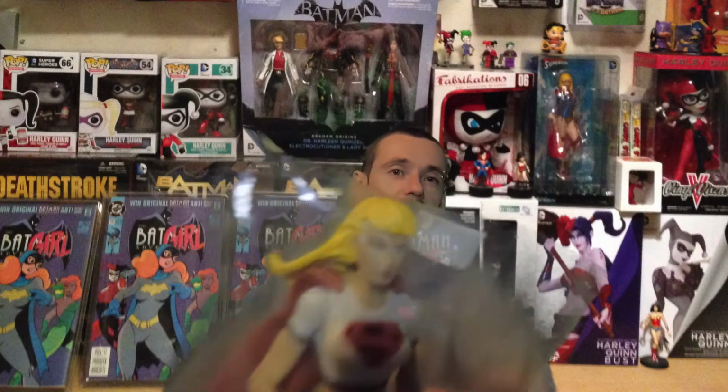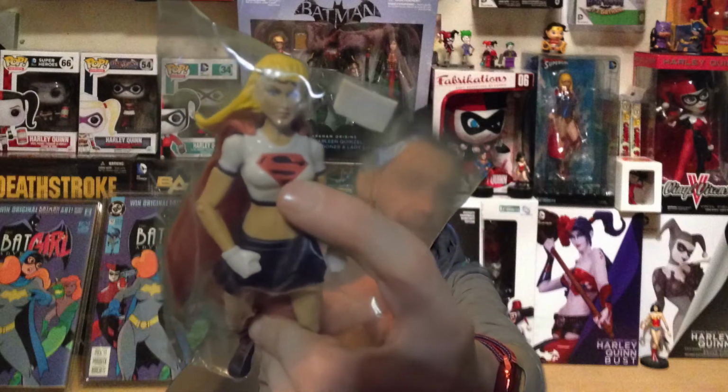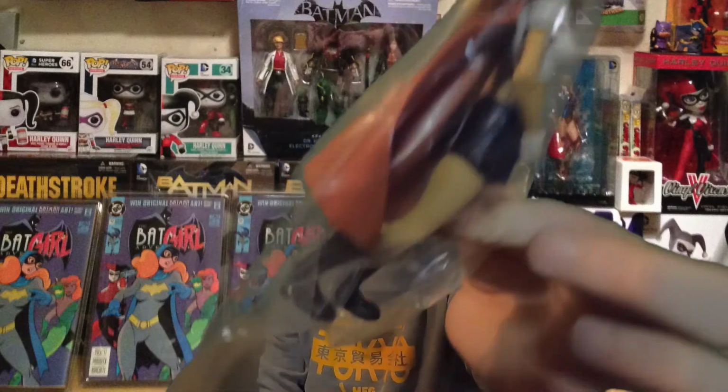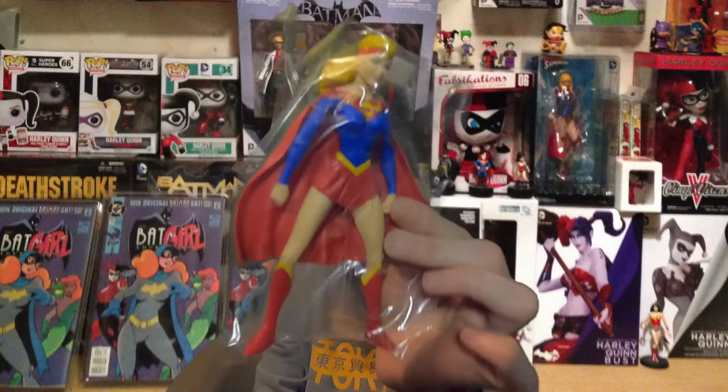I have an alternate to my Linda Danvers. Instead of the blue dress, this one comes with a black dress, and she has a black S shield and black boots. So this was a variant for that one. Again, it's Supergirl, I had to pick it up. I have a Crisis on Infinite Earths Supergirl. So this is what she looked like right before she died in Superman's arms at the hands of the Anti-Monitor. But I have her. I have to open this one.